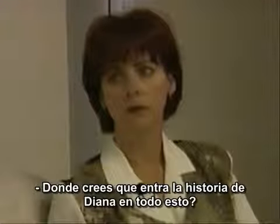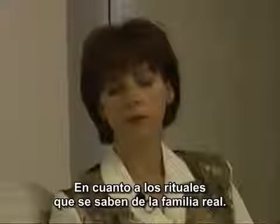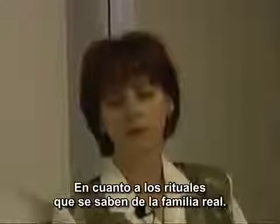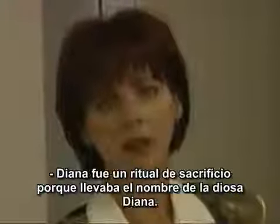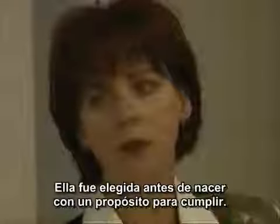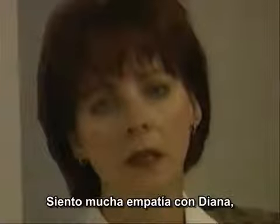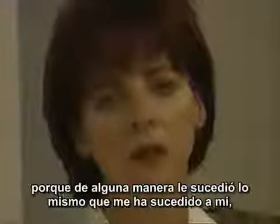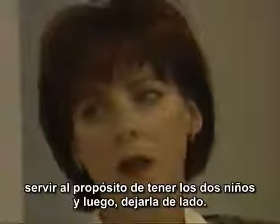Where do you think the story of Diana fits into all this, in terms of the ritual that you know about and the royal family background that you know about? What was all that about? What happened in Paris? Diana was a ritual sacrifice because she's named after a goddess, Diana. She was chosen from before birth for the purpose which she served. I understand and am very empathetic towards Diana, because in a way it parallels what happened to me, to have served your purpose, had 2 children, and then be tossed aside.